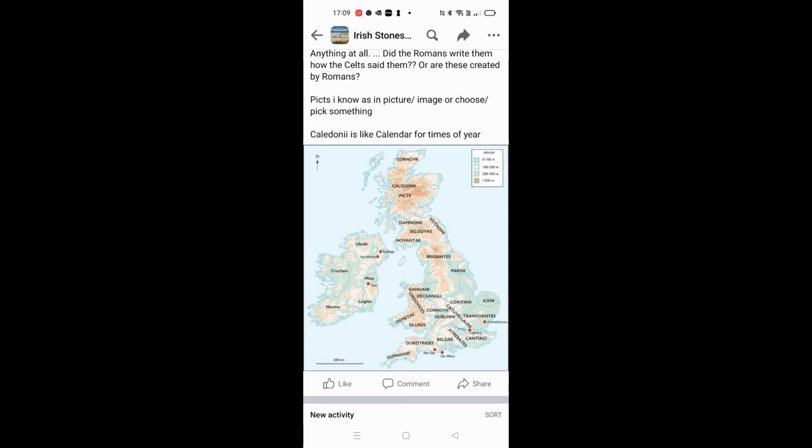Now the Brigantes, that is our area, but I don't really. I mean, we've got a place called Brighouse, and then we've got hill forts, things like that. But I'm not too sure if it means anything in either Scottish or Irish Gaelic or not. I would like to know if it does refer to anything specific.